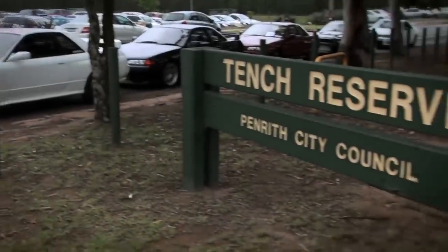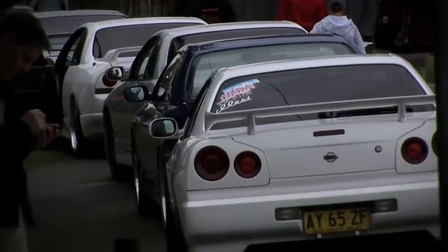The first meeting point for the event was in Penrith, nice and early on a lovely Sunday morning.